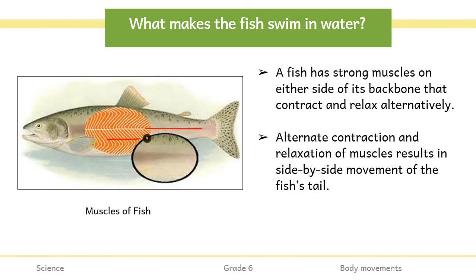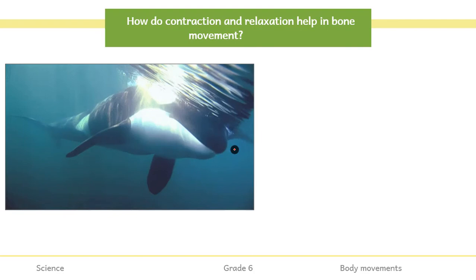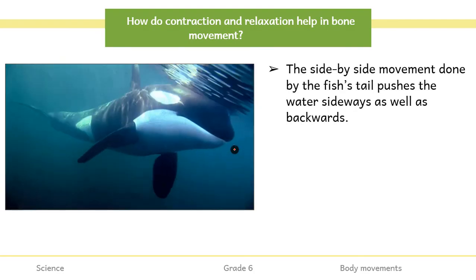Now suppose this muscle is contracting and this muscle is relaxing. The tail will move. This will contract, so it will become short. So this will pull this side and this will release. So the fish tail will move to this side. When the fish tail is moving to this side, the water present here will move. The water will be pushed with a certain amount of force, and because of that the fish will be pushed in this direction. Now imagine this muscle is contracting. Again, the fish tail will move in this direction. It will push the water, and the water will push the fish in this direction. So that is how the fish moves, because of the contraction and relaxation of the muscle attached to the backbone.